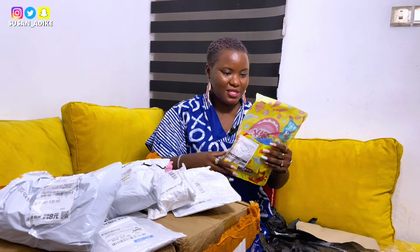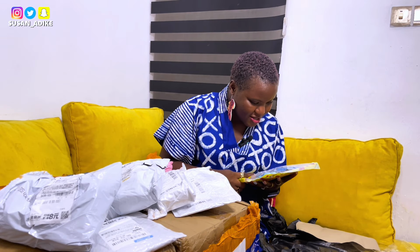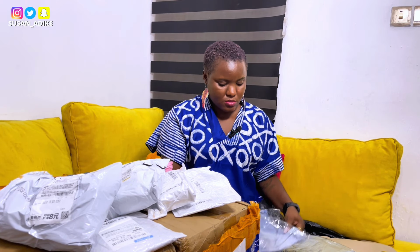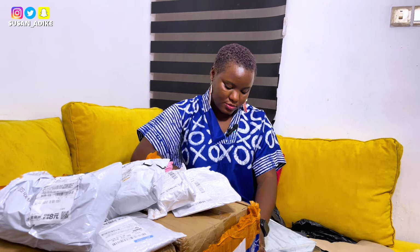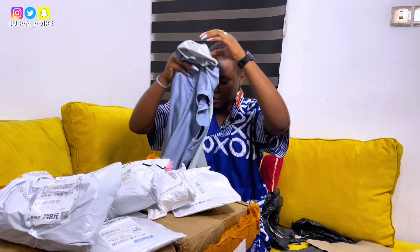And then I bought, oh, this is Chinese candy. Yeah, a lot of them actually. It's like this. This is another shirt. This is another shirt. It says Playboy. And this one too, this and this together.